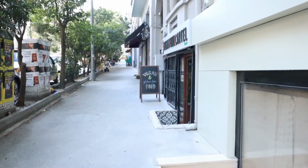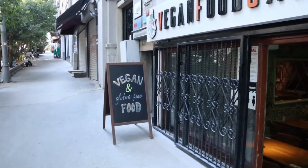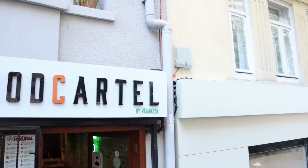So I'm heading towards Vegan Food Cartel. And as I'm walking towards the street where the restaurant is, I see this big sign that says vegan and gluten-free food available. So let's hope that they can actually accommodate my soy and my nut allergy. I'm gonna cross my fingers and let's see what they have.